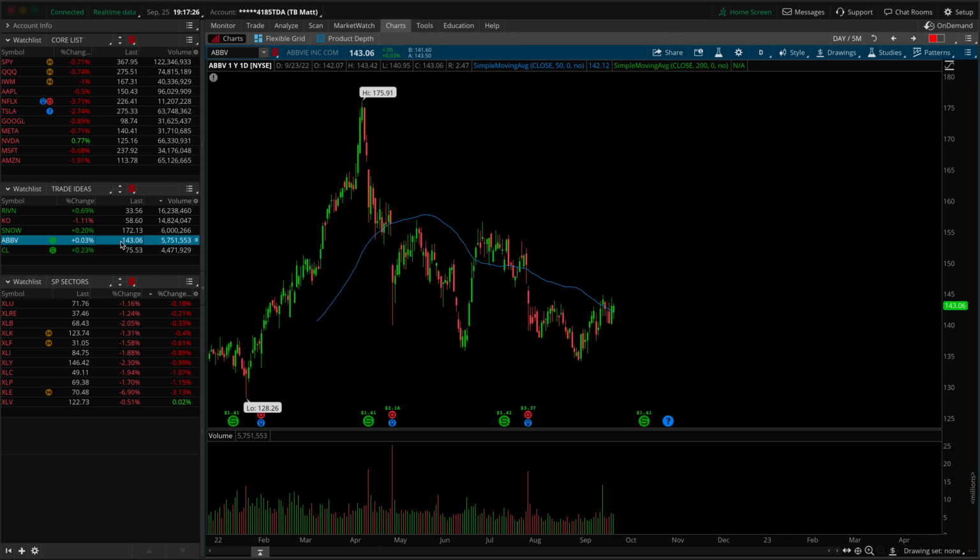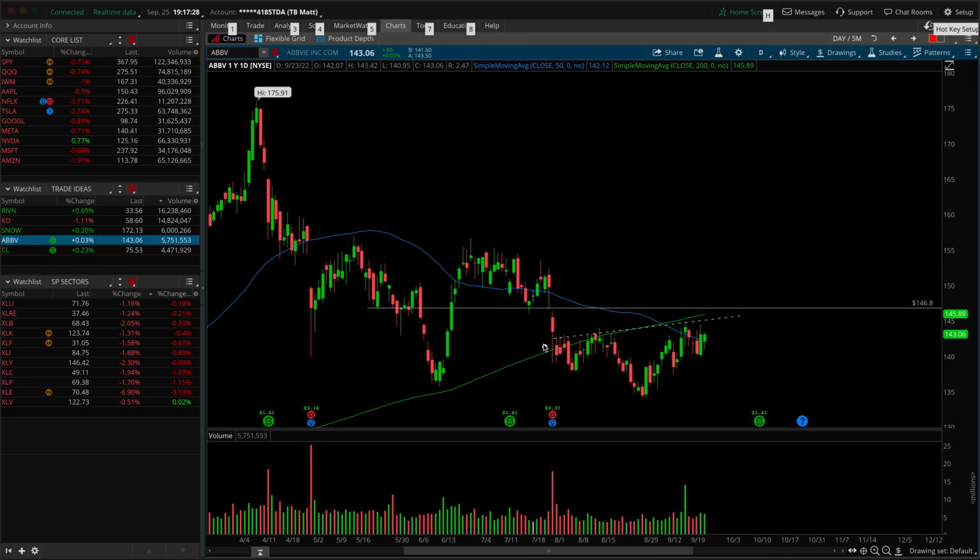Next up, we've got ABBV. What's going on with ABBV? A little bit of an inverted head and shoulders start to look, neckline here. If the XLV can perk up, if it can get over 125, that's when I imagine ABBV will be in play. So this is a big if setup, and it's really going to rely on that XLV.